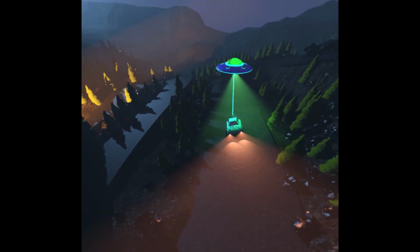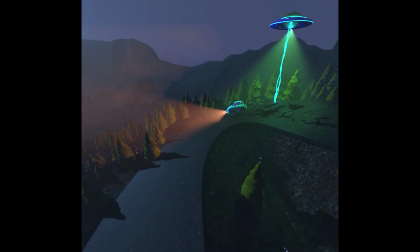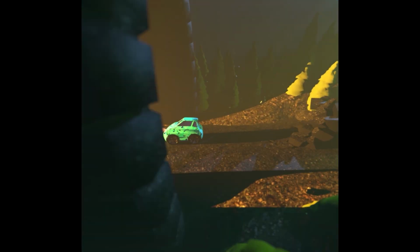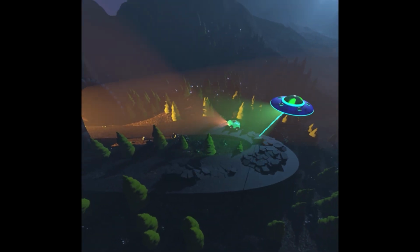So here is my project. The topic of that day was escape. As you can see, the plot was quite simple. Just a little car is being chased by a UFO and trying to escape from it. And most likely it succeeds, but obviously we'll never know.